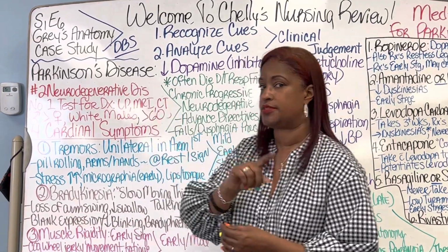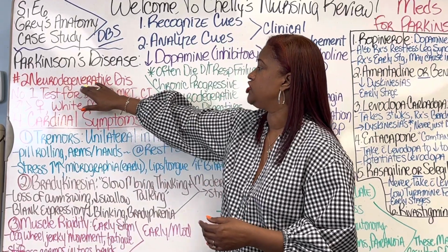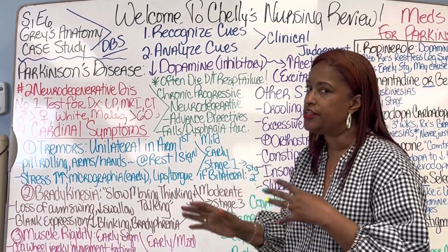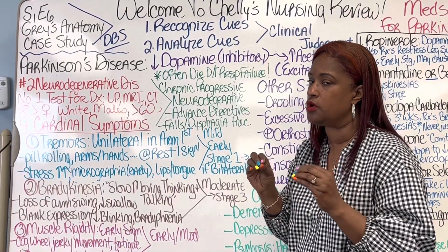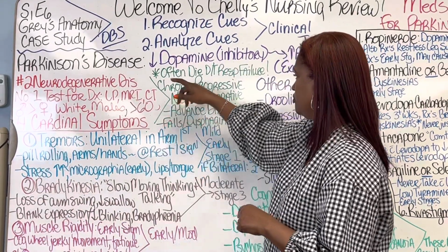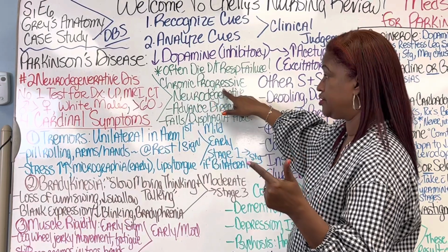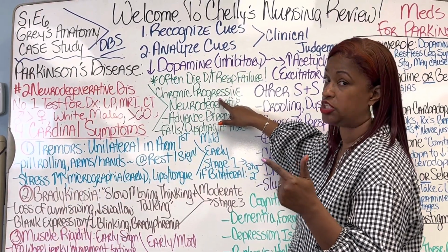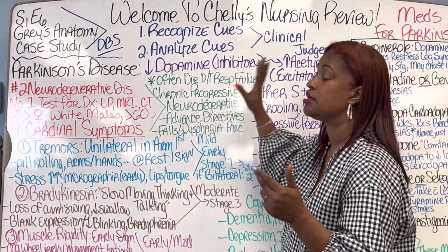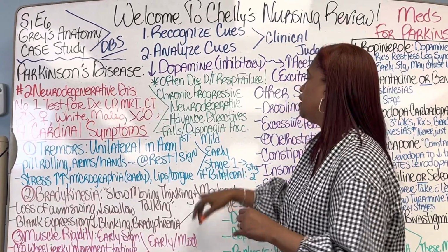Now let me point out something else. When I said neurodegenerative, it's very important that you know how just knowing that it's a neuro disorder impacts your approach to the patient. Here we go. Chronic, it's a chronic issue. Progressive, there is no cure, so it's going to get worse. Neurodegenerative, neurons, nervous system is going to go downhill, degenerate.